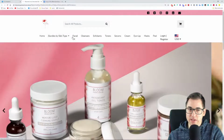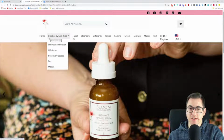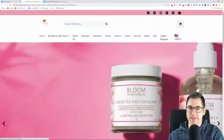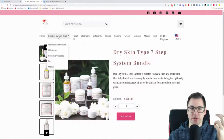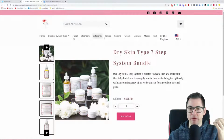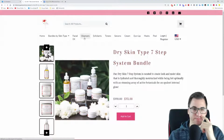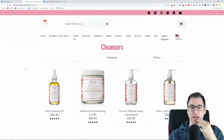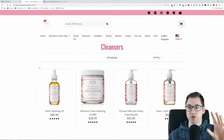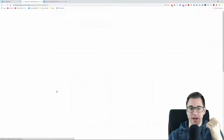I believe all these pages over here are just category pages, so I don't think it is necessary to go in there and have a look, because all of these are just either category pages or product pages. We'll go into one of the category pages, like cleansers, and also into one of the product pages. Just have a look. So this is it. This is the product page. I cannot scroll up or down. This is basically the whole page, and we can choose one of the products. Let's just say floral cleansing oil.